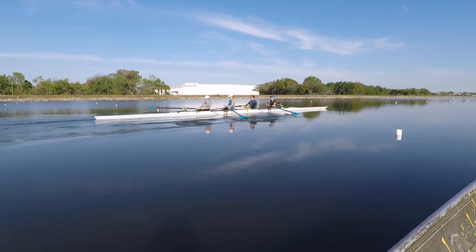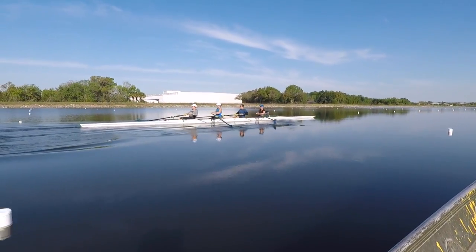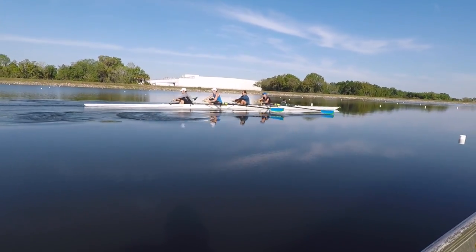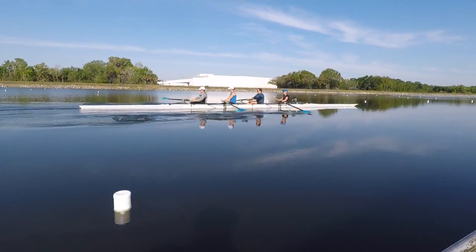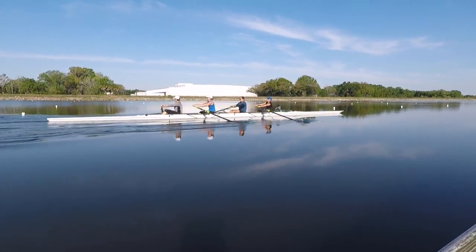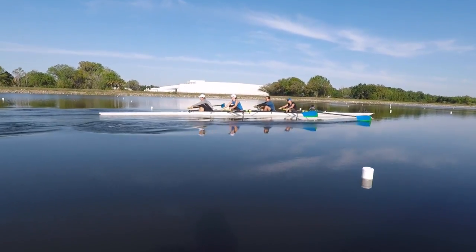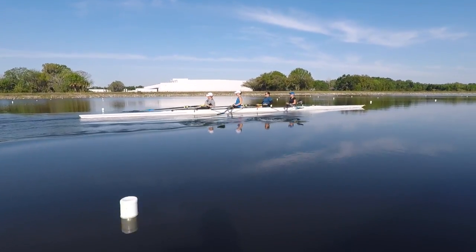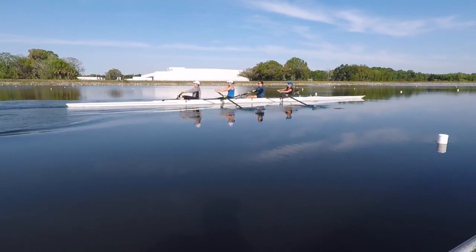Again, it's just a fatigue thing. So we'll see a difference from the videos at the beginning of the row. And it's one of the reasons why we do these longer rows, to get the athletes fatigued, so that they can see where the weaker points are.